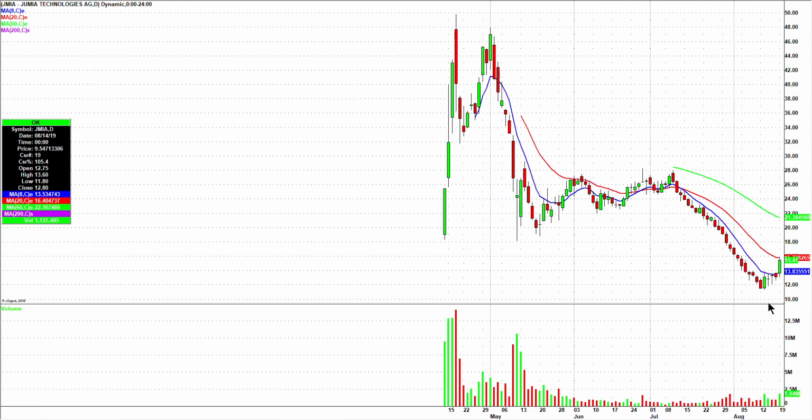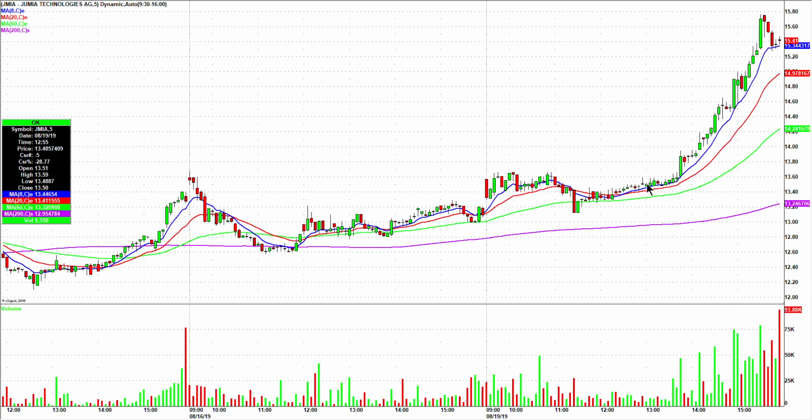JMIA, now this isn't a pretty chart, but a little bit of a volume spike today. It was just decimated here, then a little bounce, little sideways move, and now it's breaking to the upside. It's worth noting that it ran into the falling 20-day, so it's not really a bullish chart, right? But on an intraday basis, this thing had a really, really nice move.